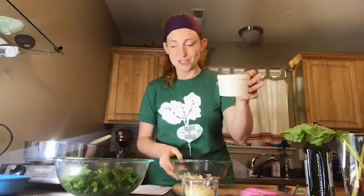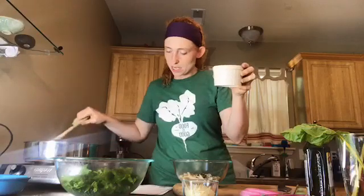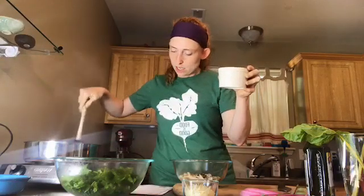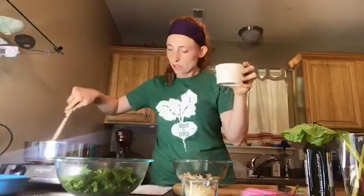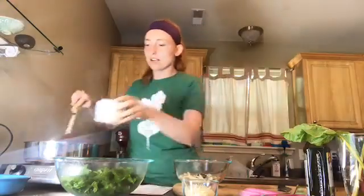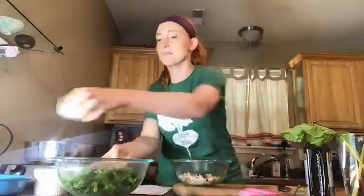And then you're going to want to do your lemon juice. So that is going to be one tablespoon of lemon juice, and we're going to mix that into the dressing. And actually, I already made the dressing, so this is actually for this recipe. I'm getting ahead of myself.